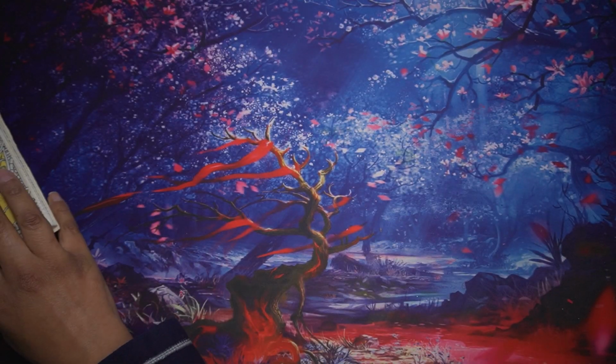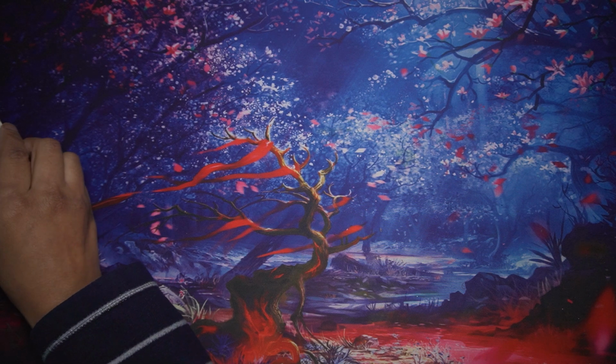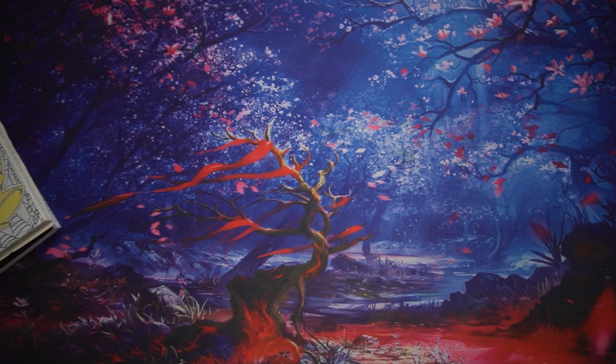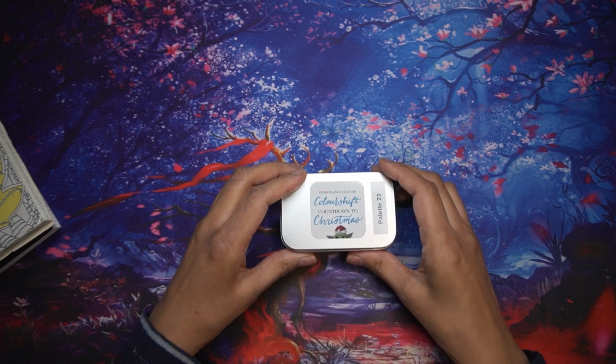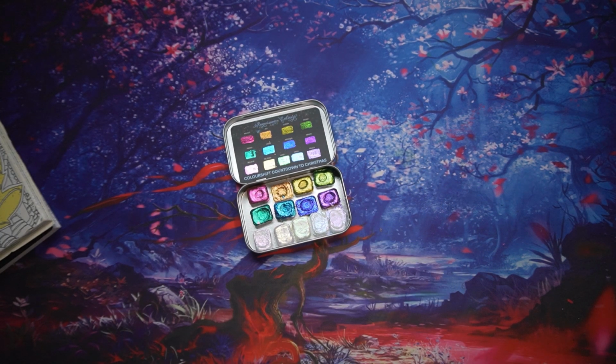So number 7, share what embellishments you love to use. Well, I love to use stickles and loose glitter, and lots of metallic watercolour. So here I'm going to show you, I have a few metallic watercolours. I have used them less actually recently, so these are a few of them that I've got.